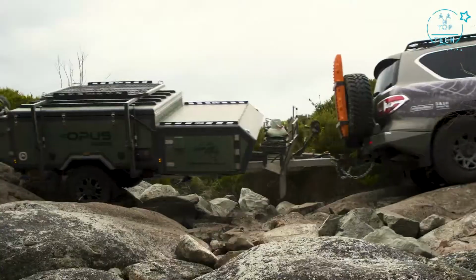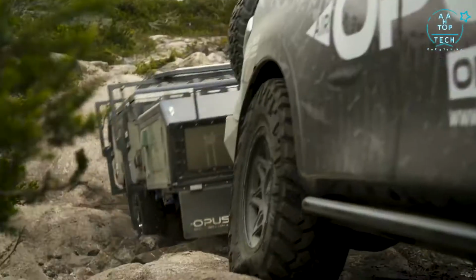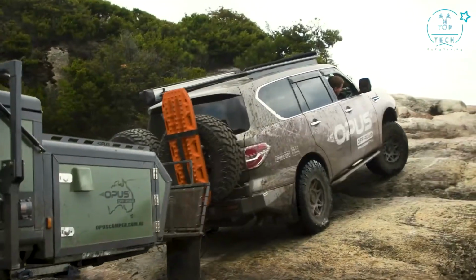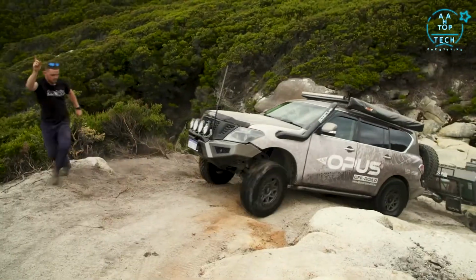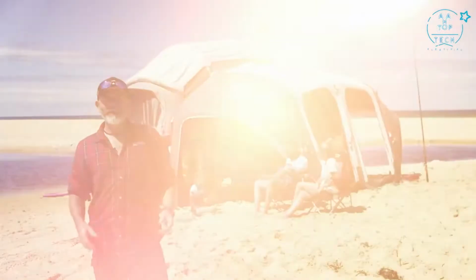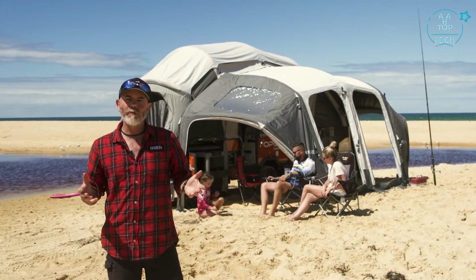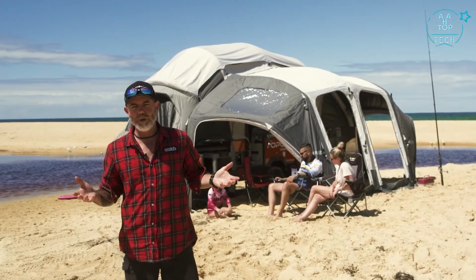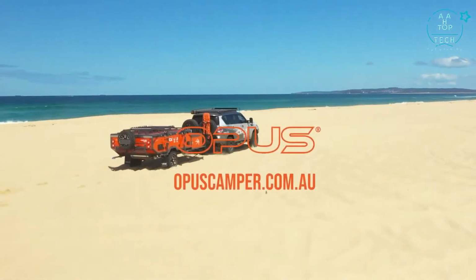Nobody R&Ds their trailers like OPUS. They take them on the toughest tracks and to the most remote campsites and camp out of it for weeks, come back and constantly improve to ensure it's perfect for you and your family. Pack what you want, take what you want, but more importantly, take the hassle out of family camping for you and the kids. Live the dream you want with the all-new Air OPUS OP4.